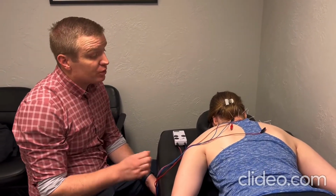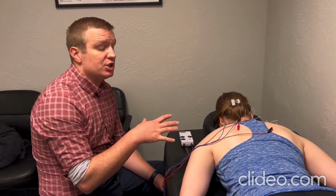So dry needling is really great. I like to do it at the beginning of a session because we really get improved muscle tone, which is the resting tension level of the muscles. And so exercise becomes more effective after having done dry needling.